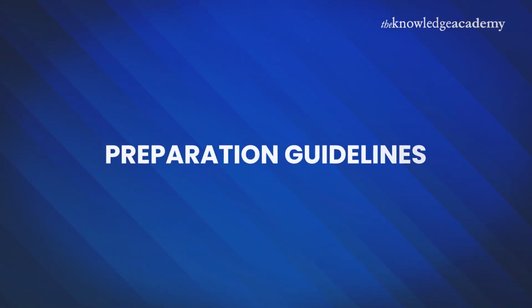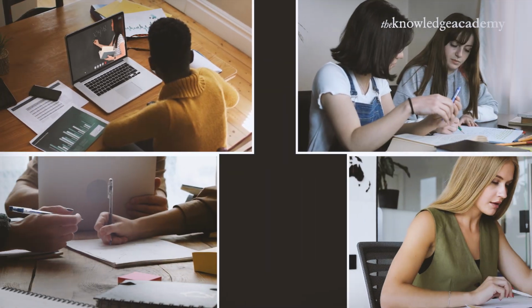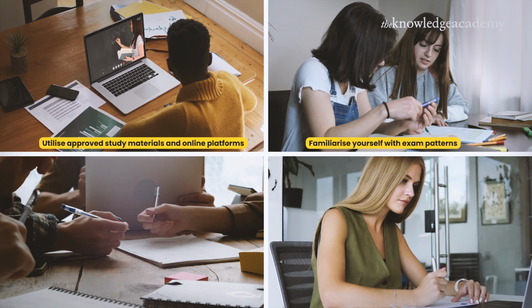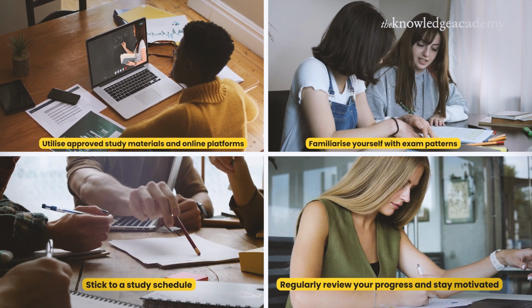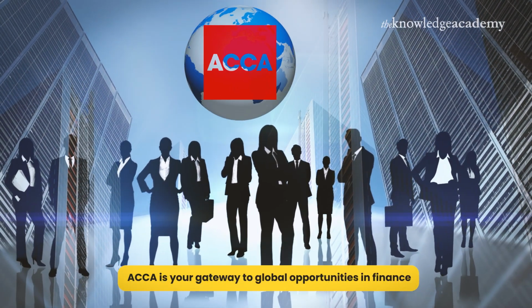Preparation guidelines. Now, let's talk about how you can prepare for your ACCA exams. Utilize approved study materials and online platforms. Familiarize yourself with exam patterns. Stick to a study schedule. Regularly review your progress and stay motivated. ACCA is your gateway to global opportunities in finance.